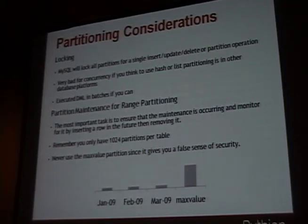Partition maintenance is very important, and it only happens, obviously, on range partitioning. And that is the most important thing you need to do with range partitioning: make sure your partition maintenance actually works. I'm sure there's about 60, 70 of you in here. I'm sure that at least 1 or 2 will go back, if you're using partitioning, and notice that you don't have any partition maintenance. Somebody defined 12 months of partitions 7 months ago, and it's just running.